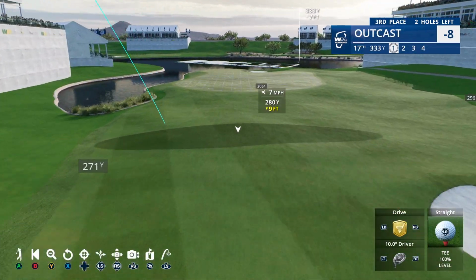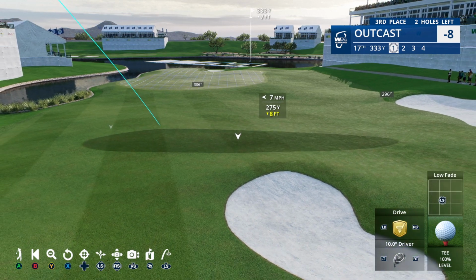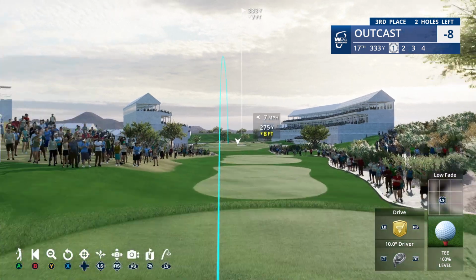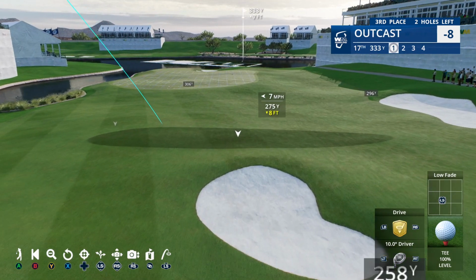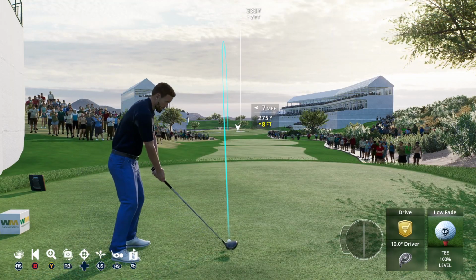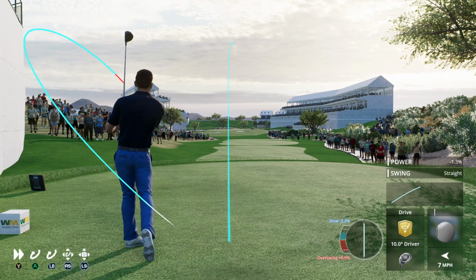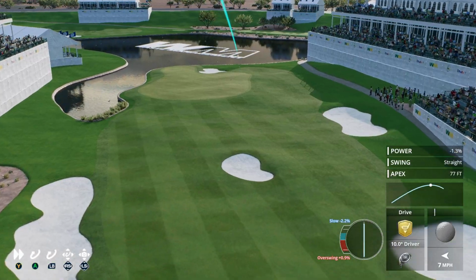How far are we talking here? Okay. I'm going to want to roll it. Go low fade. Something like that. And hopefully it'll roll onto the green. I don't know. We'll see. I'll land right in the bunker.